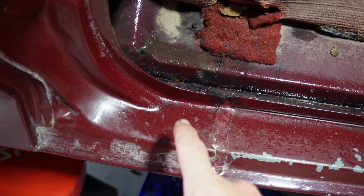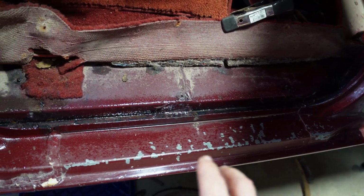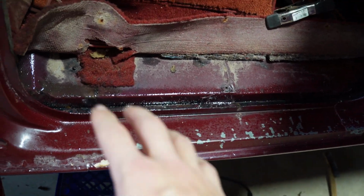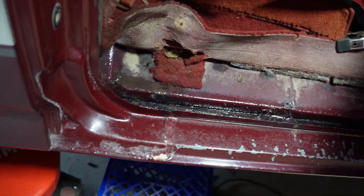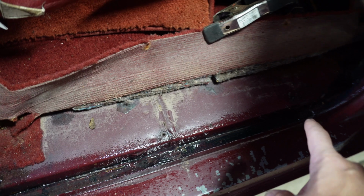The door jams, I fixed all of the surface rust. You know, just a wire wheel and then either Naval Jelly or Rust-Oleum, something to stop it. Cleaned it all up. And then I took the surface shield, and I sprayed a layer of surface shield in that run there.